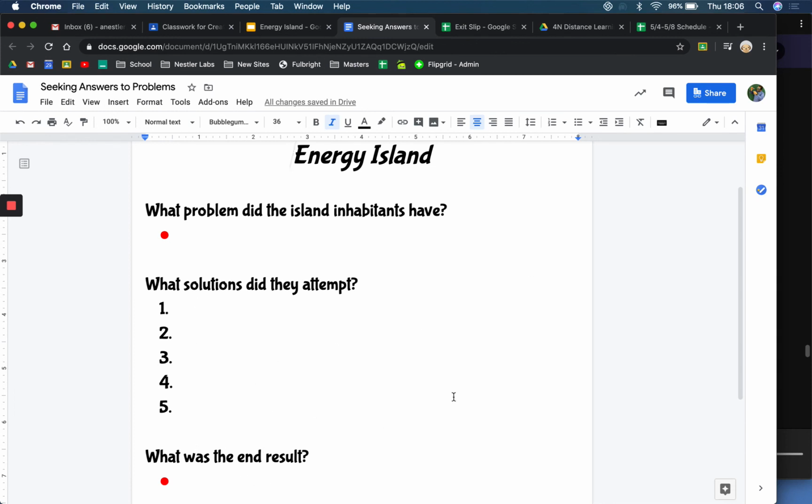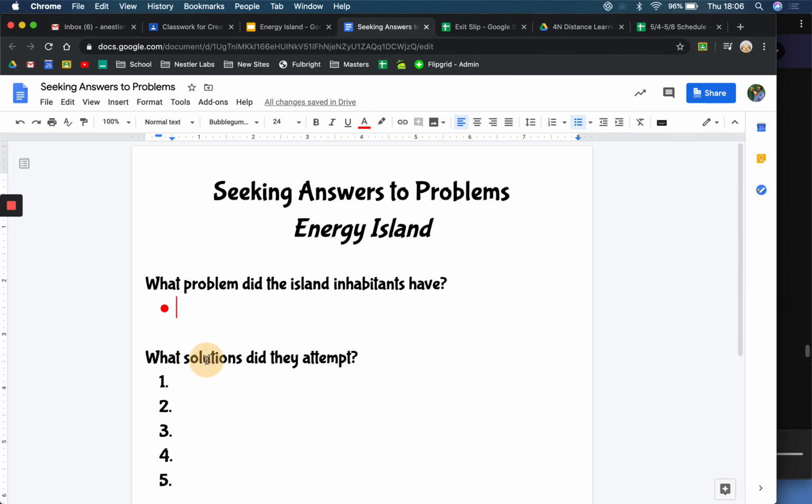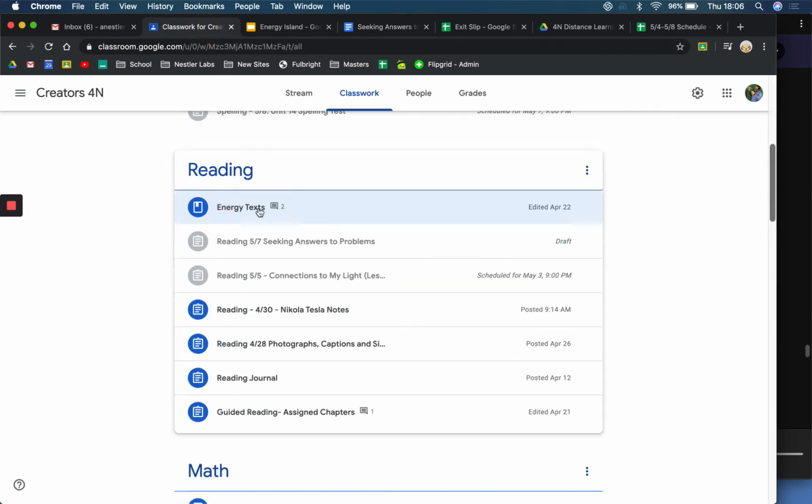I'd like all of these in sentence format, so capitals and periods, and the way I attempted to format it. It looks like some of your answers are going to come out red. These ones don't look like they're going to work, but these answers should come out red as you type, so that your answers will be red and my writing will be black. So get to work. If you need to look back into the text, it is saved in our energy texts in our reading tab.